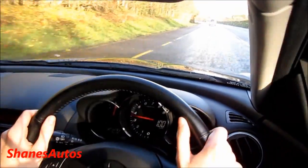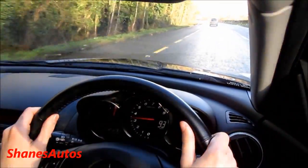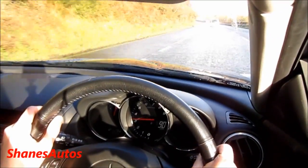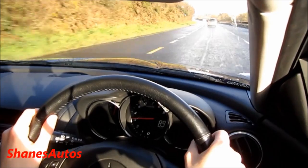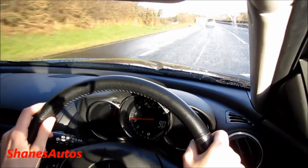The engine is a 1.3 litre Wankel rotary. It produces 190 brake horsepower with a top speed of 140 miles per hour. Now the problem with these rotary engines is even though they sound great and have high performance figures, they're really bad on fuel and only get a maximum of 26 miles to the gallon.